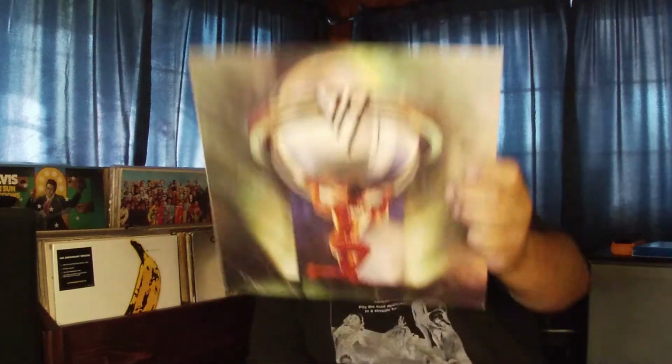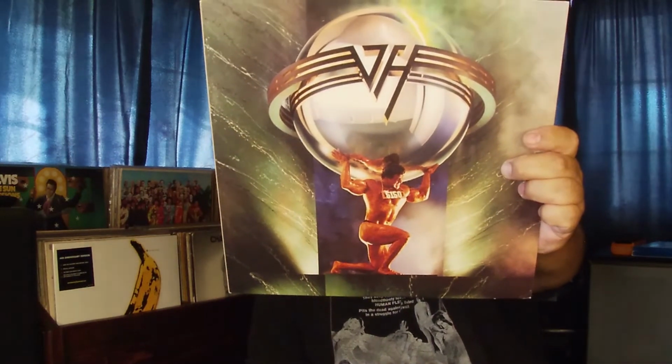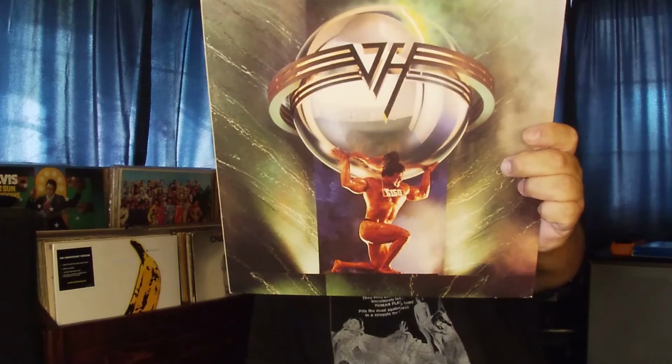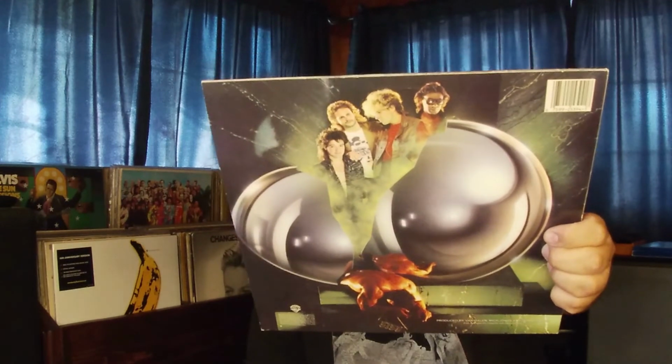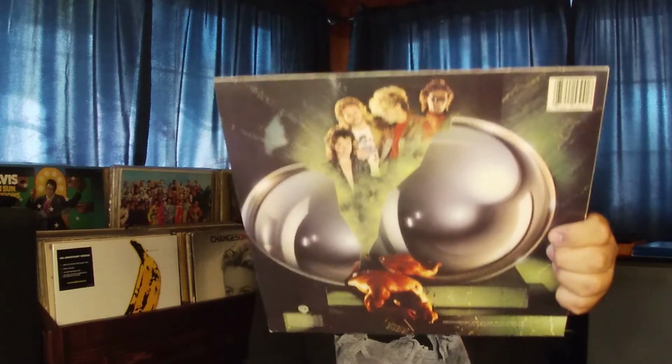And I've also got a pretty cool front cover. And I like the back because basically the guy wasn't able to carry Van Halen once it hatched, which I thought was pretty cool. Okay, let me go ahead and pull the last couple of albums out.